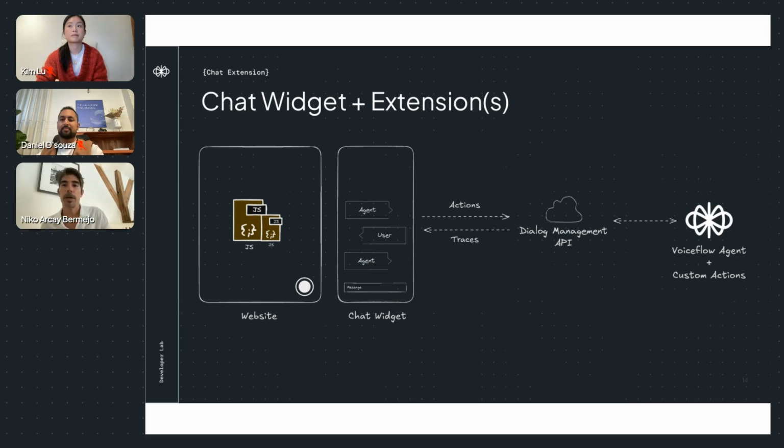Again, another piece of information here is Voiceflow agent plus custom action. Custom action, and we will talk about that. Custom actions are the way to send something to that extension. So again, like we have the Dialog Manager API to make the link between your agent and the chat widget, we have the custom action that will make the link between the agent and the extension, if that makes sense.